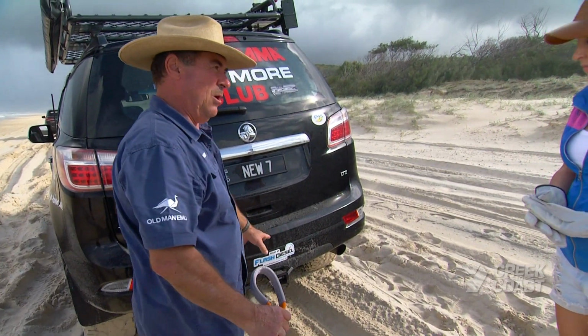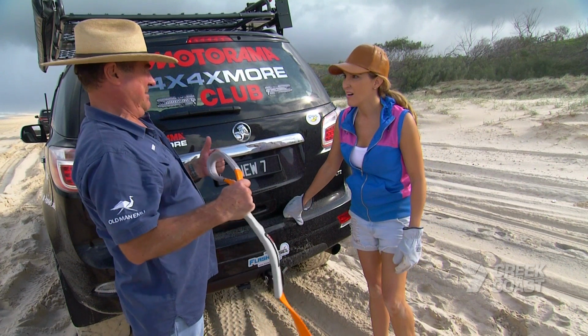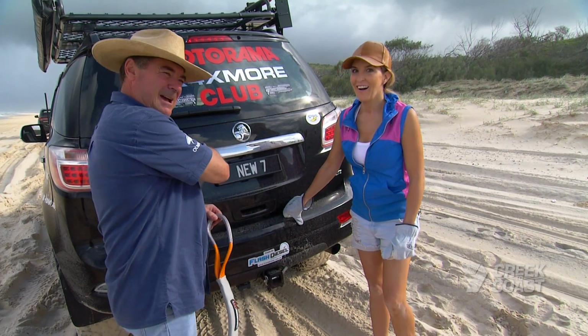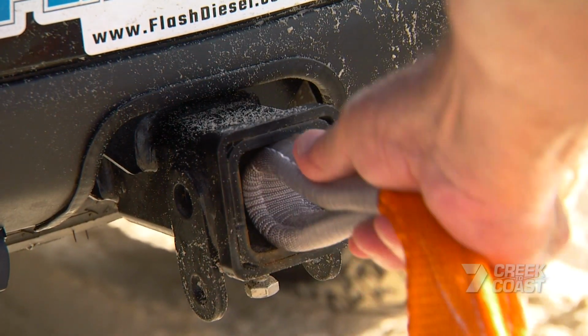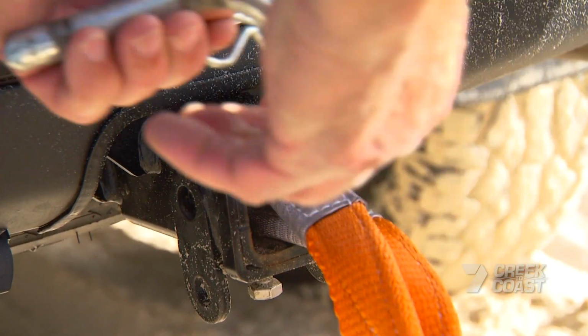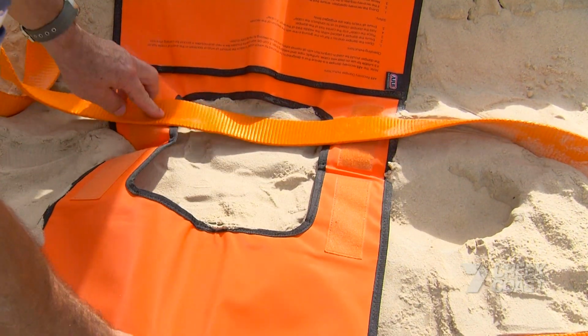Now, you know the old tow ball? So many people come along and they drop that on the tow ball and they go, beauty. No. And it is like a missile from hell when it snaps off. Once the hitch and pin are removed, push the strap into the hole and push the pin through the loop of the strap. Our last step is to attach the dampener.